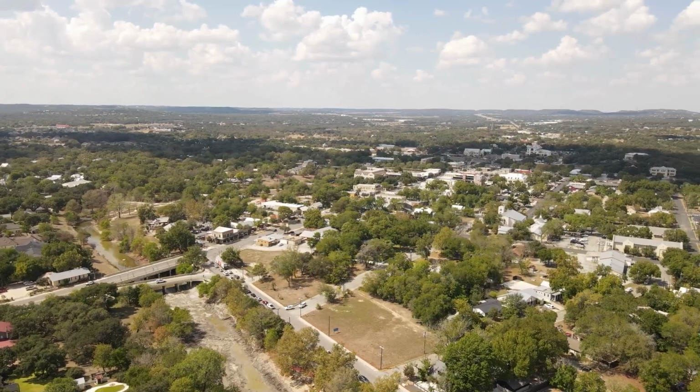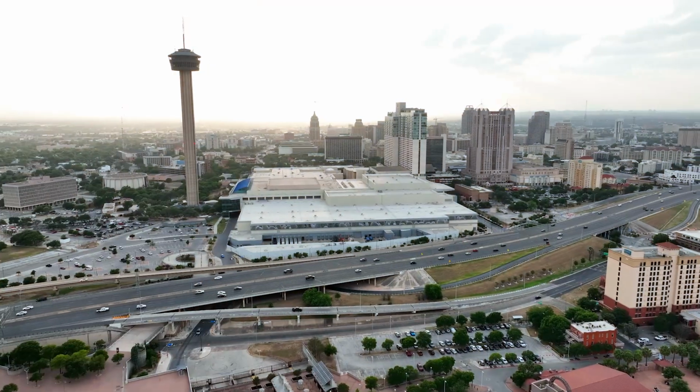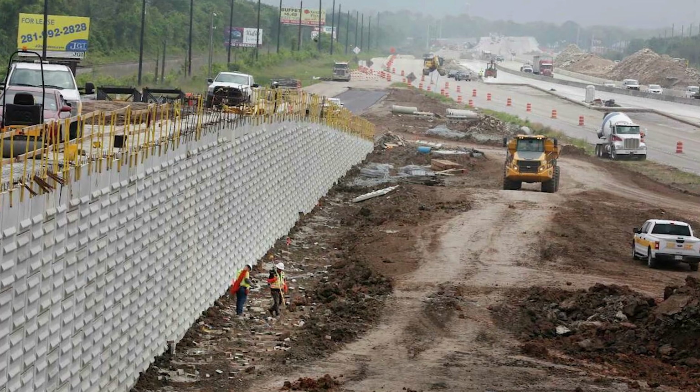There's not very many jobs here. Everybody pretty much commutes into San Antonio. That's why the big thing about them finishing that I-10 construction is so huge, because it makes that drive so much easier.